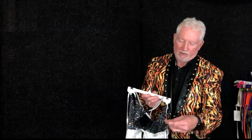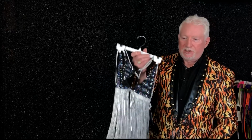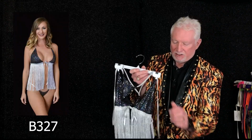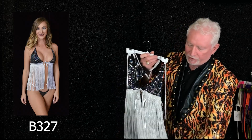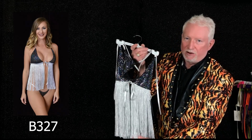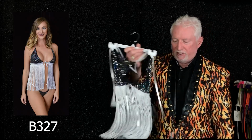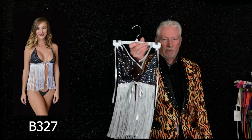Style number B327. What we have here is the hologram dot. And then we have fringe, and this fringe happens to have a little metallic thread running through it, so it has some good shine to it. This one's very popular. Fringe is always fun.